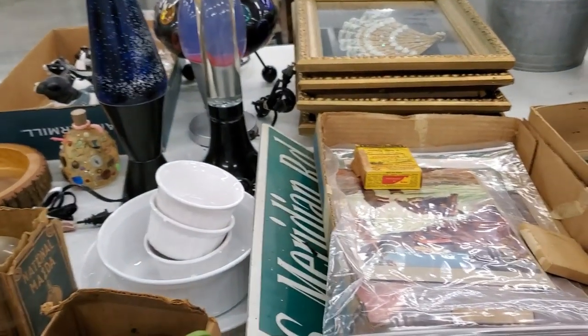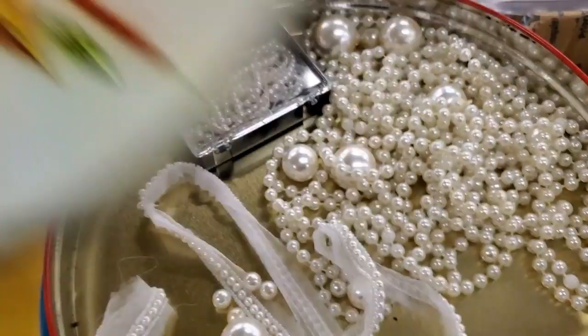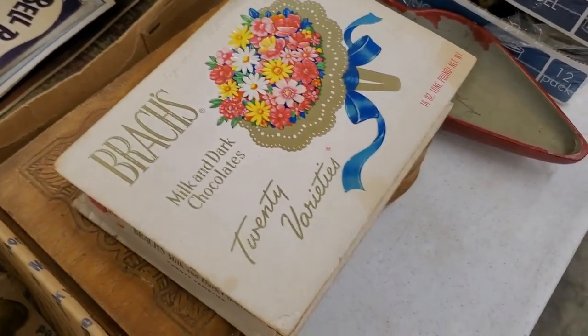I can't open it with one hand. Kind of feel like probably buttons. Oh no, pearls. Oh, I'll show you. Sorry, I didn't show you. Oh no, oh my god, look at the candy.